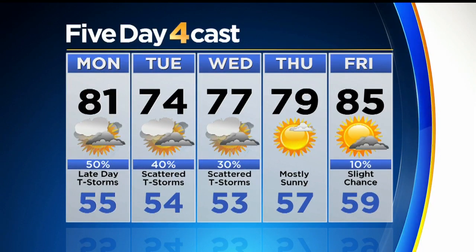Better chance of rain. 77 Wednesday. It's not until Friday that we get back to the 80s. And by Thursday and Friday, we'll be a little bit drier. So you could enjoy more of the afternoon, I guess, in that front. But I'm enjoying the rain. And the cooler temperatures. The severe storms are just wild out there, though.